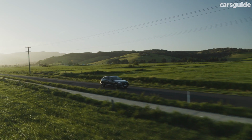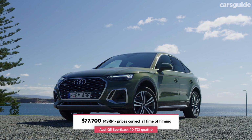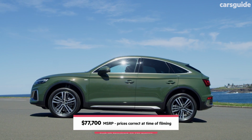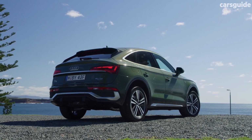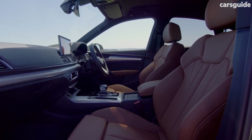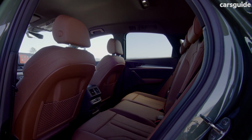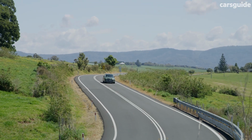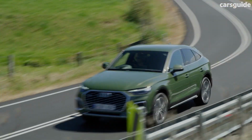It's a 3 model range here, which kicks off with the entry-level Q5 Sportback 40 TDI Quattro, which gets 20-inch alloys, a standard S-Line sporty exterior styling treatment, LED headlights and tail lights, and an electric tailgate with gesture control. Inside, there's leather trim, electric sports seats, 3-zone climate, paddle shifters for the steering wheel, and ambient interior lighting. You also get the virtual cockpit, the 10.1-inch central screen with all the Auto Connect Plus services like live traffic, weather and restaurant tips, as well as Android Auto and wireless Apple CarPlay.